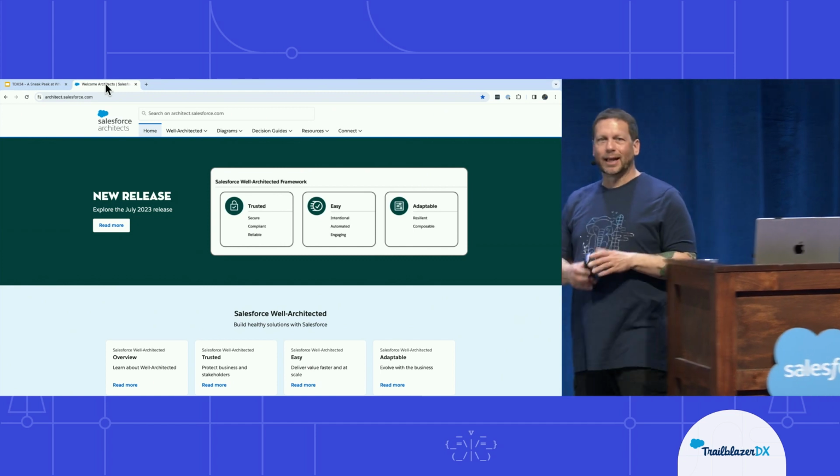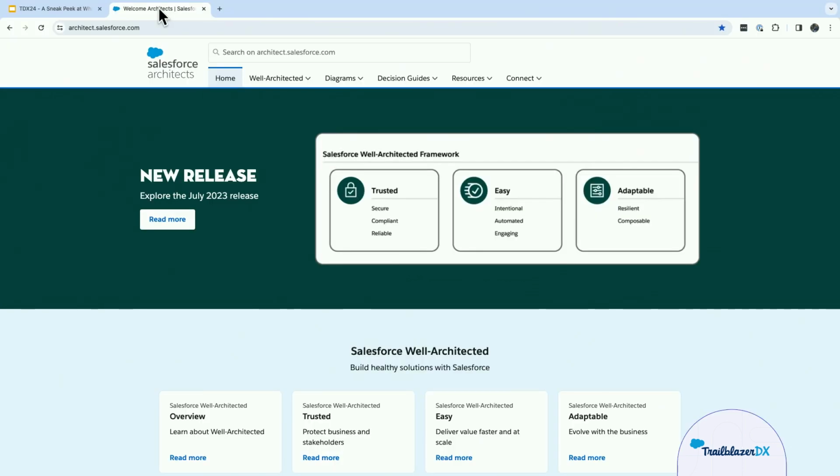And we can find these, like I mentioned earlier, on the Salesforce Architects website. If you haven't seen this, it is architect.salesforce.com. And you can see we've got our well-architected framework. We've got a few other tools in other sections here. So diagrams is one, and then decision guides.